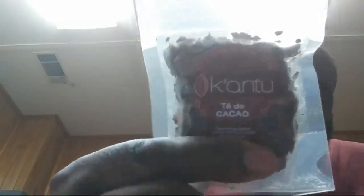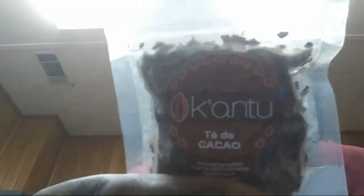And I want to open this up right here live and see what this smells like. From what I understand, cacao is like some kind of bean, and it's either sweet and chocolatey or like coffee. So I'm finna bust this open if I can and see what it smells like.